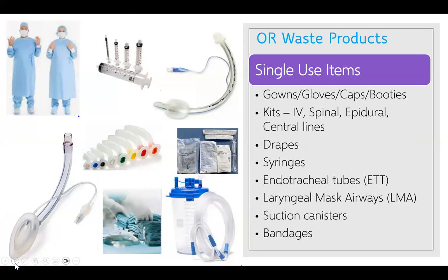Single-use items, well, these are our gowns, our gloves, caps, booties, kits, such as the IV kits, the spinal kits. I put some disposables over here so that you could kind of see what it looks like. Our endotracheal tubes. Now, can we reuse an endotracheal tube? Nope, absolutely not, because it's invasive. We're going to talk about LMAs, suction canisters, those sorts of things. I find it very interesting, but the suction canisters are automatically changed between cases, whether we've used them or we haven't.